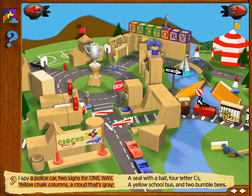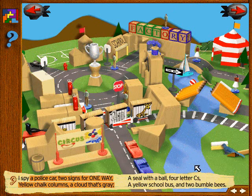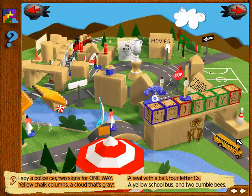A seal with a ball right here on a train. Watch. A seal with a ball. Down the river, there's four letter C's. A letter C. There's two. A letter C, circus. A letter C. There's one more on the school sign. Four letter C's.